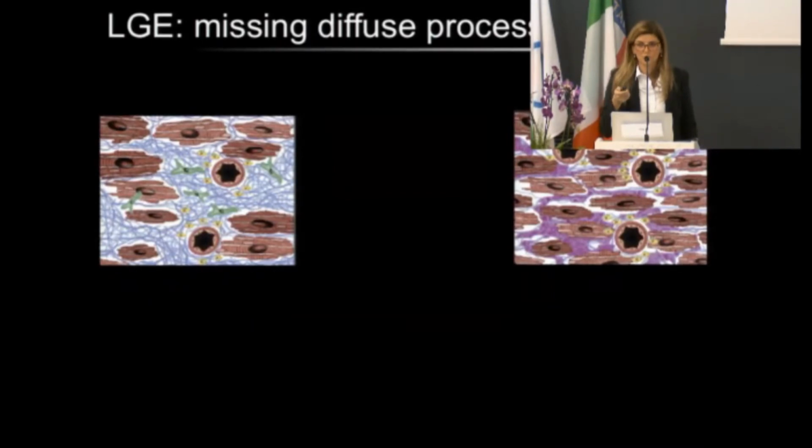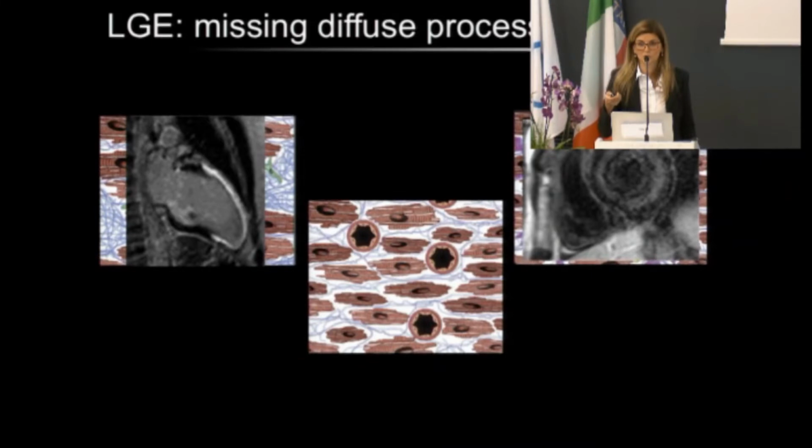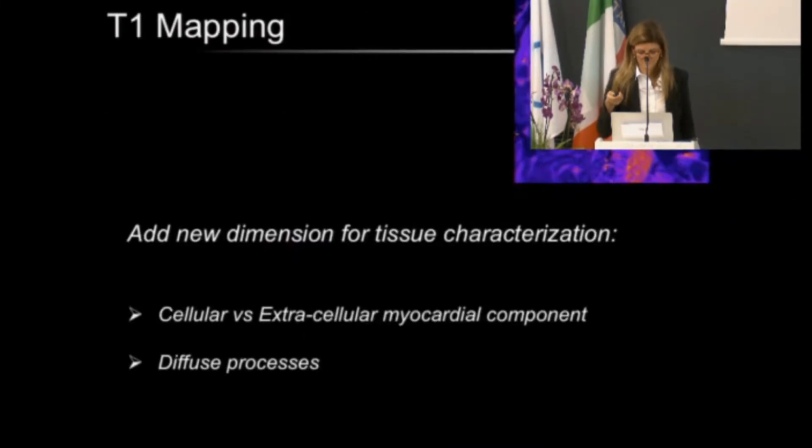And it's missing diffuse processes. So late enhancement is working really well if you have ischemia, an infarct, or amyloid, but it's not working really well when you have diffuse processes, like, for example, in aortic stenosis.